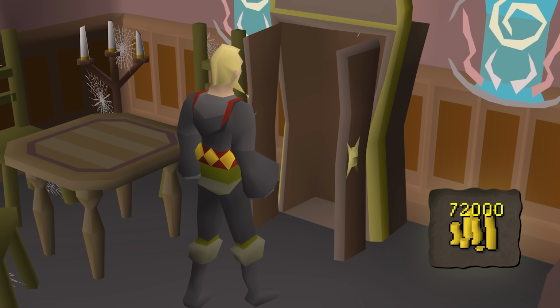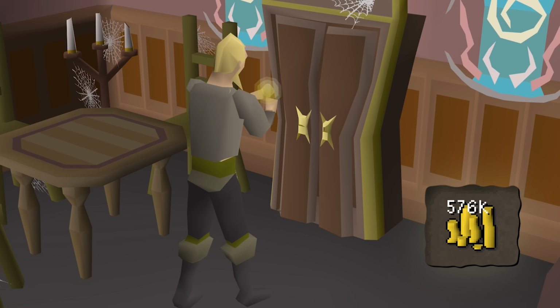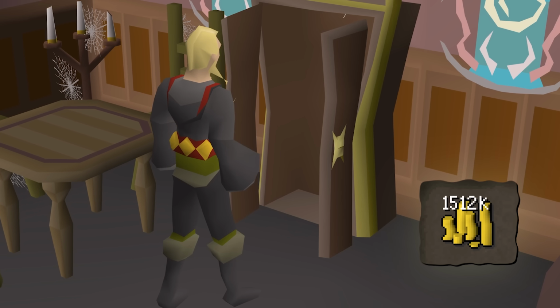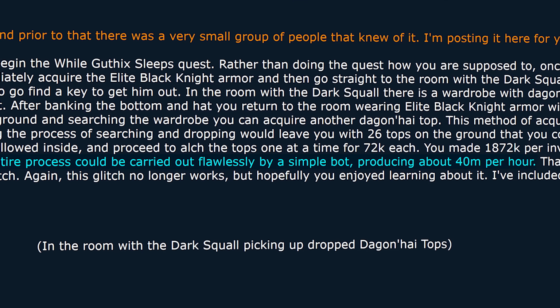Each Dagenhai robe top alched for 72,000 GP each, which means an inventory of them would net you 1.872 million GP. Doing this consistently for an hour made you about 40 million GP. For those who are running bots to abuse this method, they made about 1 billion GP a day.